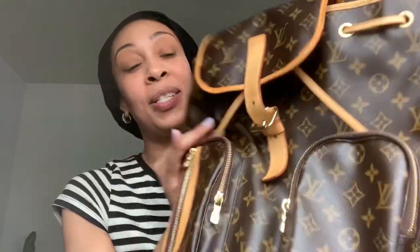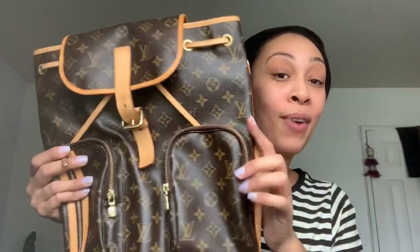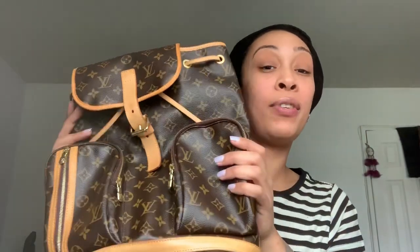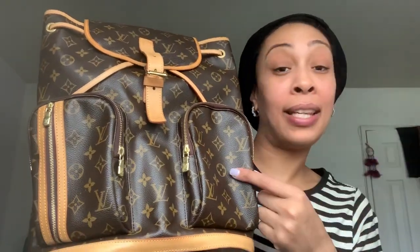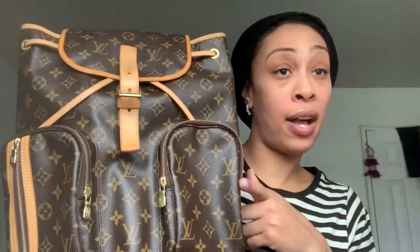The reason why I bought the Bosphore was because, don't get me wrong, even before I bought this one, I always had my head wrapped around getting this bag. But at the time, you go on eBay, you go on different sites, and this bag retails for so much money. You could go on eBay right now and you will see people selling the same bag for $2,000, $3,000. I've seen $1,700, $1,800, $1,900.